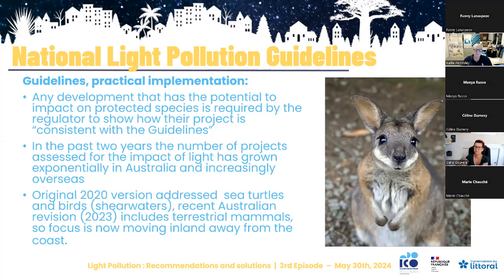What we've seen here in Australia in the past 2 years is the number of projects has just grown exponentially. Every project, every port development, mining development, urban development is now being required to assess their project and show how they comply with these lighting guidelines. The original 2020 version of the guidelines addressed sea turtles, migratory seabirds and shorebirds. But in 2023, the Commonwealth Government also released a new version of the guidelines that included terrestrial mammals, bats, and ecosystem function. But what it's done is it's now driving the guidelines inland.